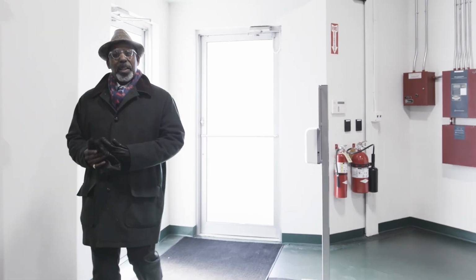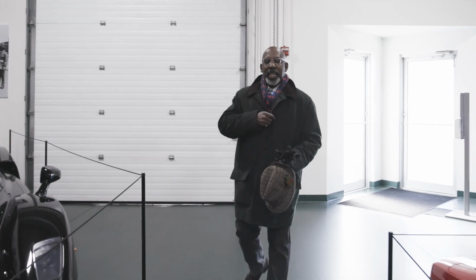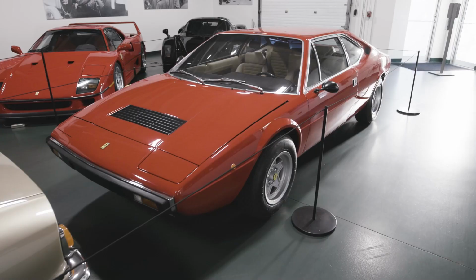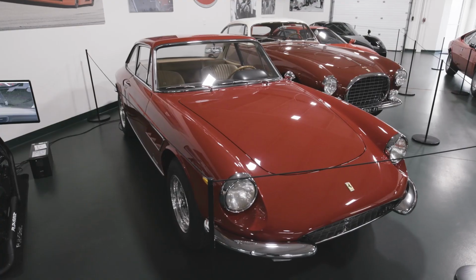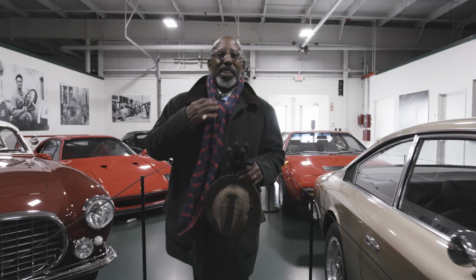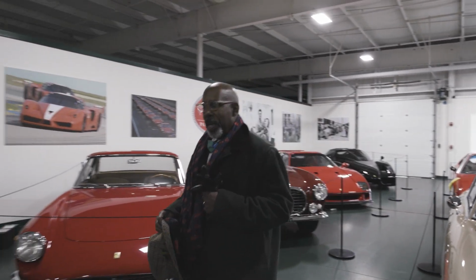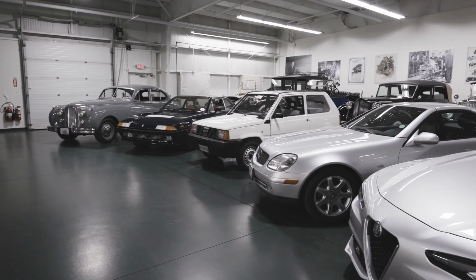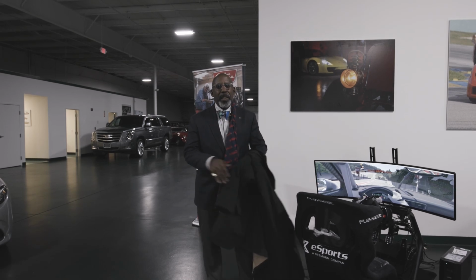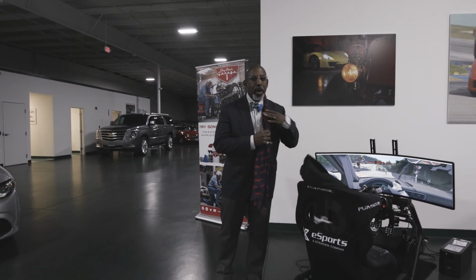So we're here at Audrain Park Place, our concierge car storage facility, where some of the other cars of the Audrain collection are kept, such as these iconic Ferraris, and my own collection as well. I've always been a serial collector, which is to say I've never had lots of cars at one time, but always cars sort of in a rotation. I like to drive my cars, and if you have too many cars, I've found, it's just absolutely impossible to keep them all exercised the way they want to.